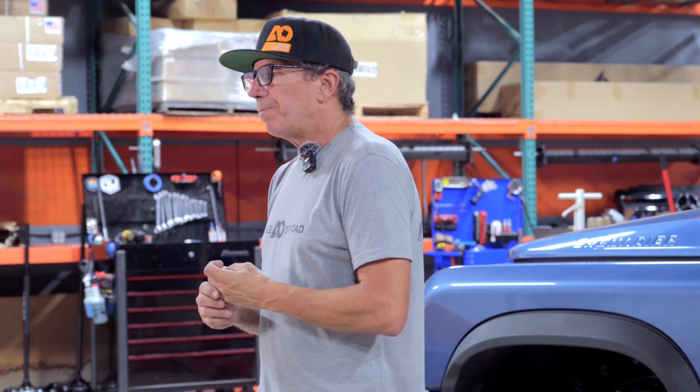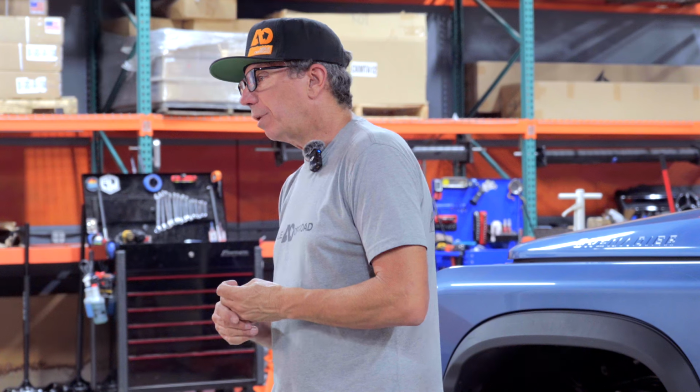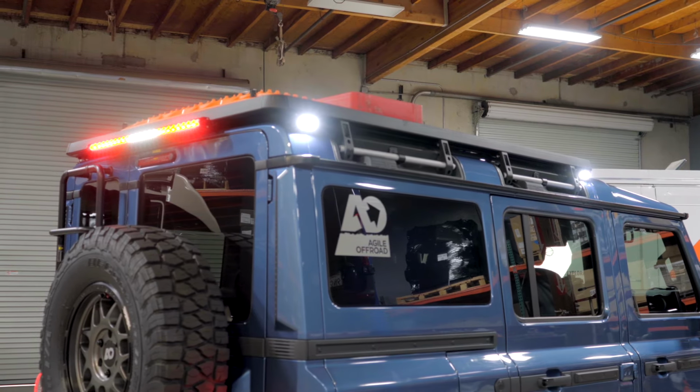We're doing an S2 in the front. It's about a 40-inch S2 in the front. We made special brackets for that. We do have other light mounts that enable you to put different brand lights. And then we've got side lights, rear lights, all those types of components.